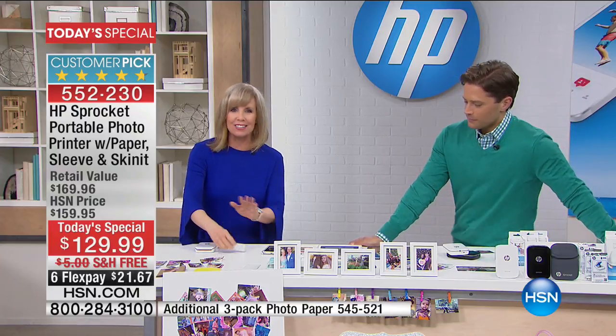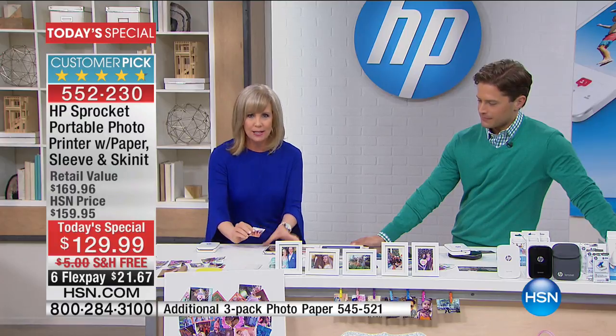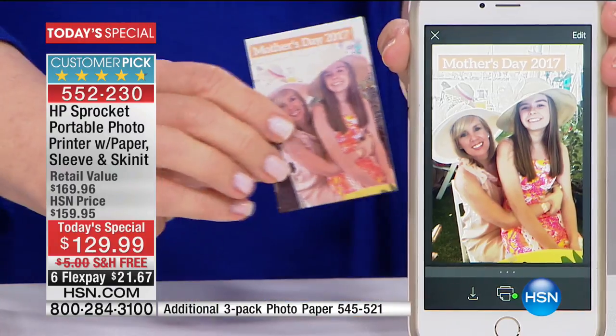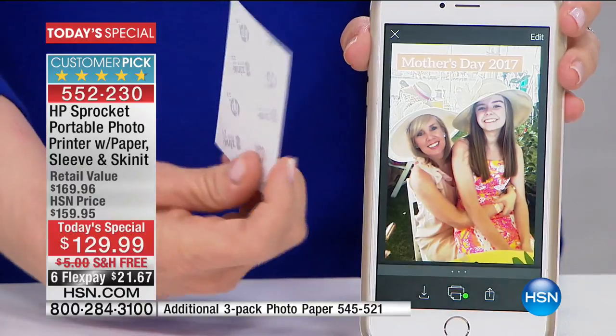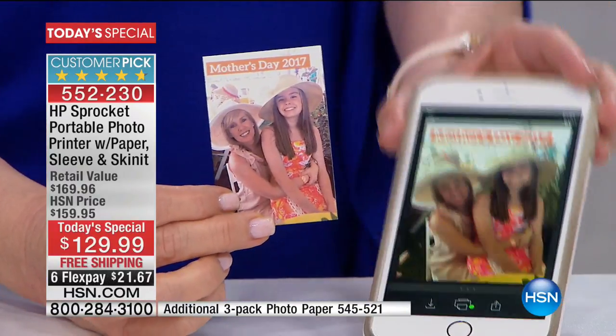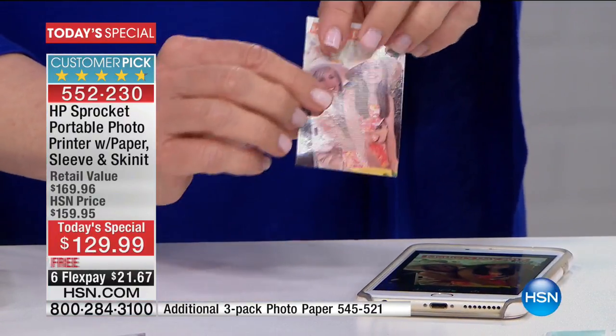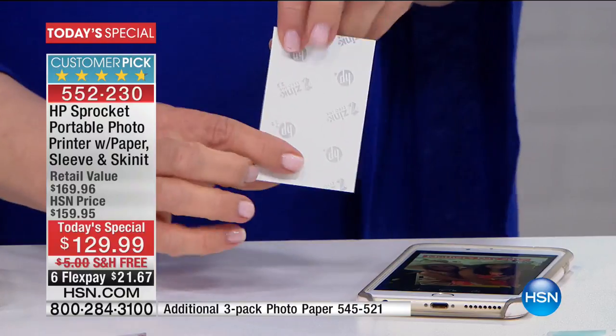Okay, it comes out. I want you to see it next to the actual picture on here. It comes out completely dry. Let me hold it up. It comes out completely dry, and it's sticker-backed. You never, ever have to buy ink, so it uses zinc technology, which is a fancy way of saying zero ink. No cartridges, no ever. All you need is paper.